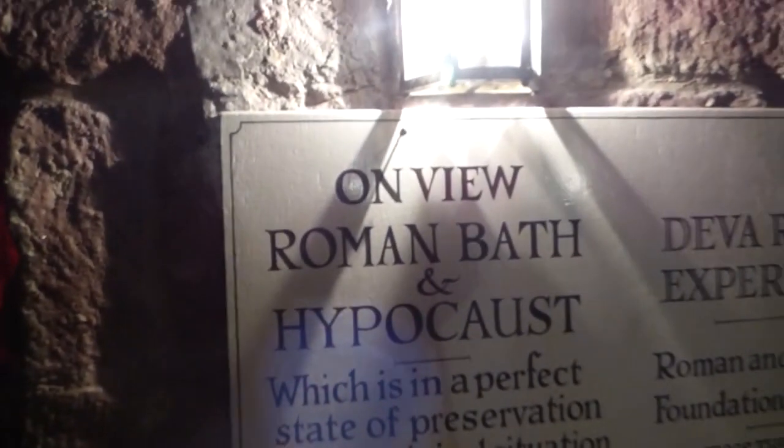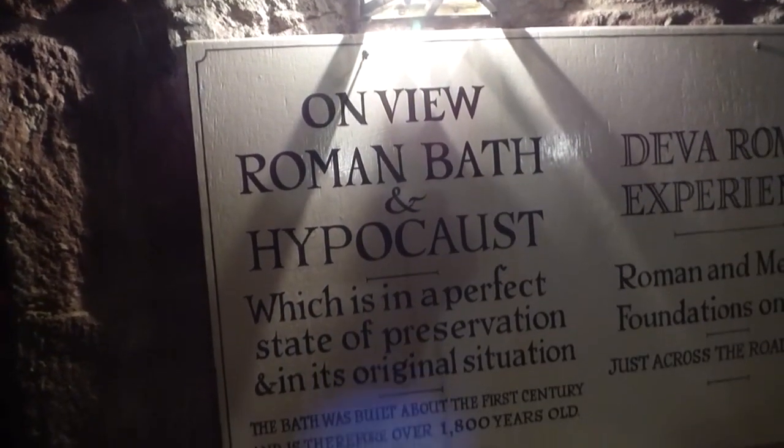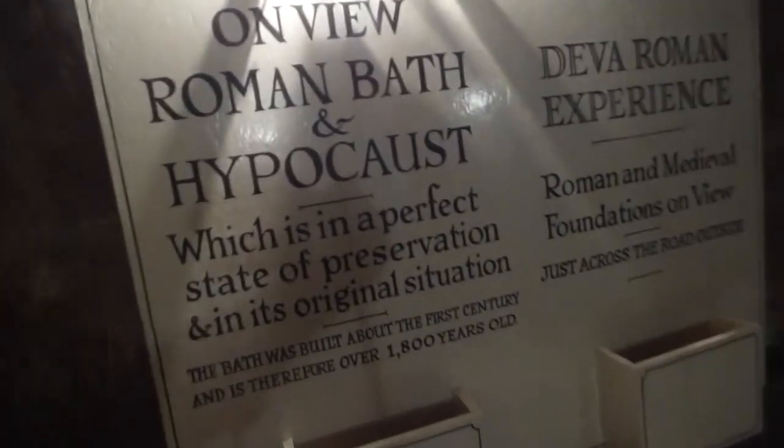And you see that: on view, Roman bath and hypocaust, perfect state of preservation in its original situation. I wonder how true that is, Roman and medieval view. Fascinating place, Chester, if you've never been here before. I do like some Roman architecture.